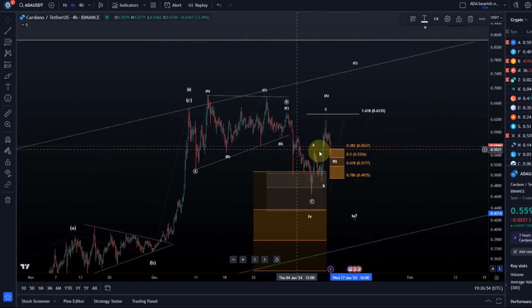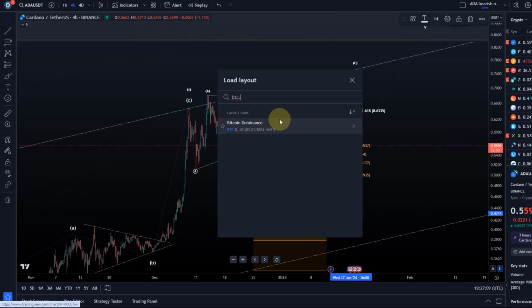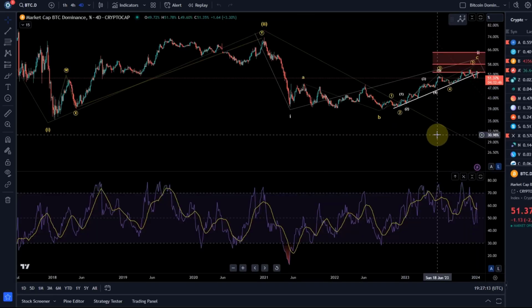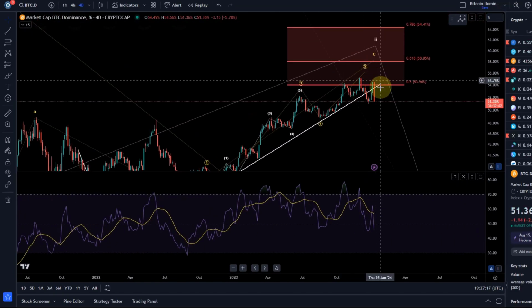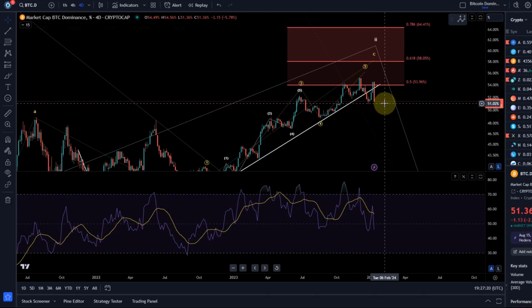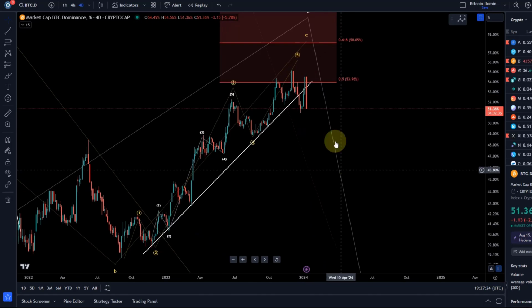So we've seen a bit of a pullback, but ADA is actually holding quite well, better than Bitcoin, which is interesting. A lot of altcoins are holding a little better than Bitcoin. That will have to do with Bitcoin dominance, which, if we take a look at the Bitcoin dominance chart, which we also share regularly, is likely dropping. Yep. Sharp reversal, failed to make a higher high. Interesting. If that low at 51% is taken out, that could indicate that we are heading down.